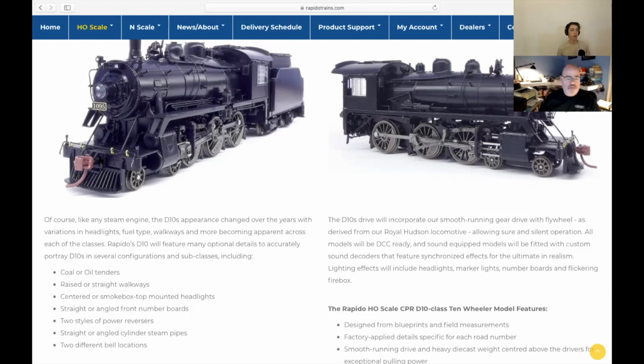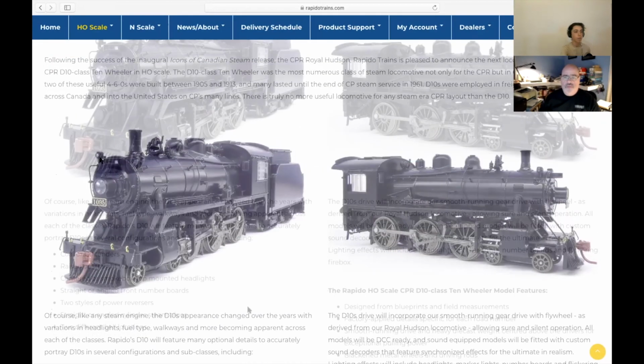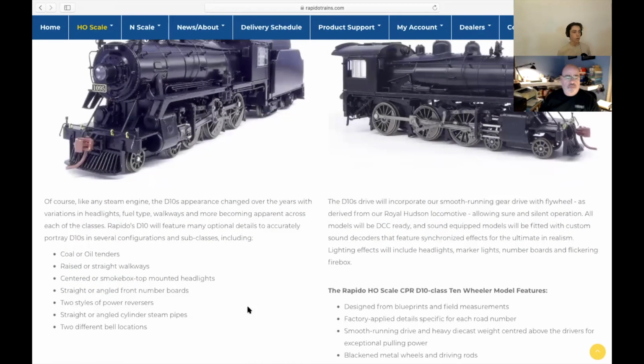They had the two styles of power reversers. And I remember that was shown on the CAD drawings. So this view isn't really great for it. And I'm not exactly sure of the different styles of power reversers. Are you? No, I'm afraid I don't know on that. Yeah, I'd have to look at that. This is a lot of very specific stuff. And then the straight or angled cylinder steam pipes. And that's another thing I'm not very sure of.